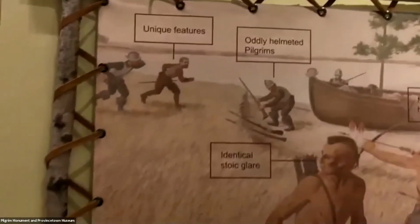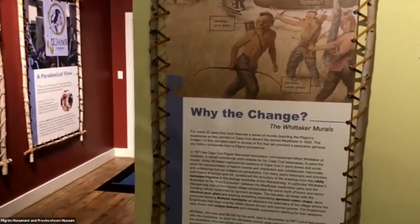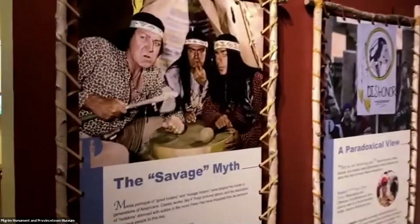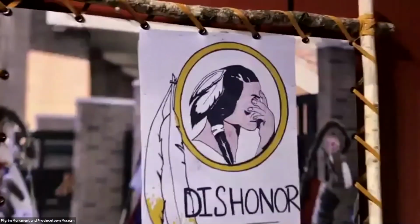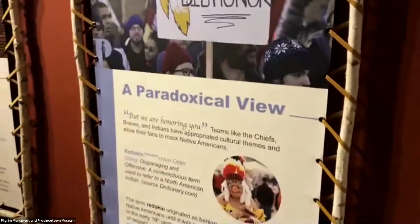When you come to the end of the exhibit, we wanted people to see what previously was here on the walls, because that is part of history. So we put a space in where we could show what was inaccurate about the story that previously had lived in the museum and why it was changed. We also bring it forward to some more contemporary times with the stereotypes that continue to plague Wampanoags since the 1960s. So we really hope you come in and you enjoy the exhibit.